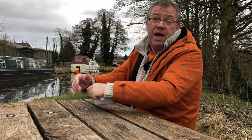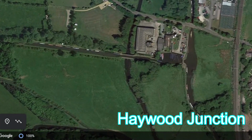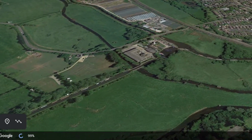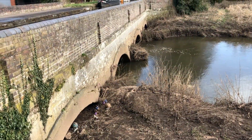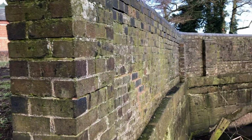So welcome to Haywood Junction. Haywood Junction, not Great Haywood Junction. Great Haywood is the village that's close to here. This is actually called Haywood Junction. So I'm on the Staffordshire Worcestershire Canal just here. I'm just between the two aqueducts. There are actually two aqueducts here. The one aqueduct is the River Trent. The other aqueduct is to the old mill stream.